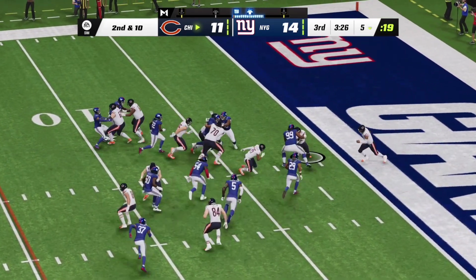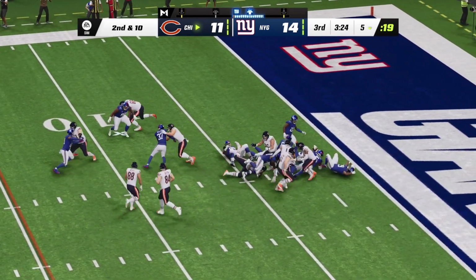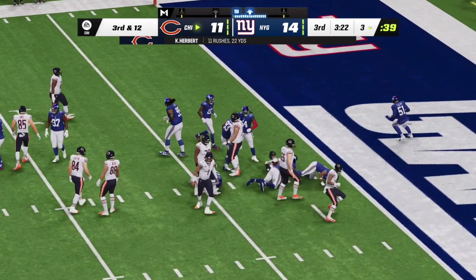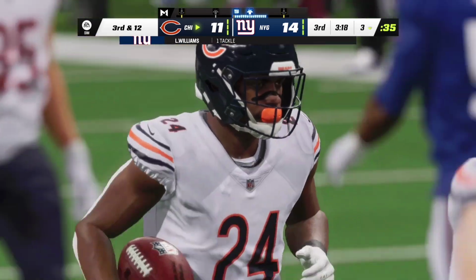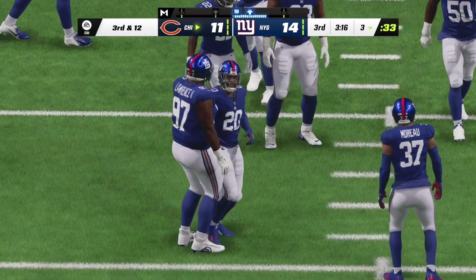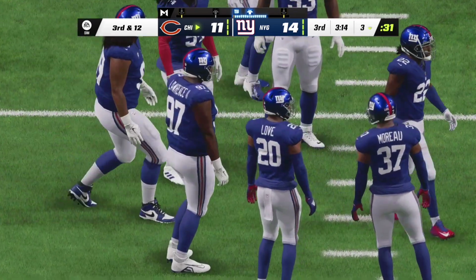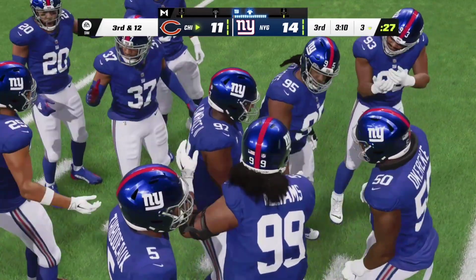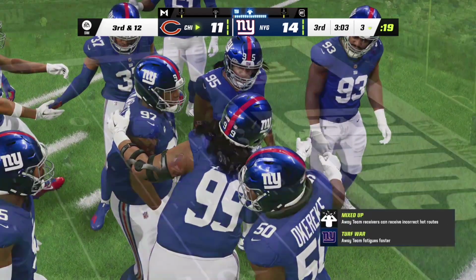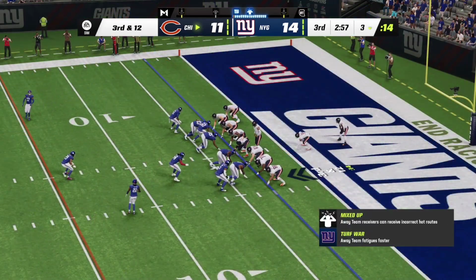A handoff for Herbert. And he is met quickly in the backfield. Down he goes, folded like a lawn chair. 2 yards the loss, and now 3rd and 12. I see a shake of the head as he gets up, and you've got to imagine he's thinking, guys, you got to help me out. He's hoping his team can read his thoughts because he definitely needs some assistance.